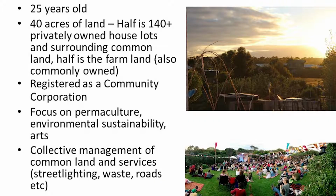south of Adelaide. So the Eco Village is actually 25 years old. I didn't realise it was this old when I was looking this information up, but it's been a long process of development. The village is 40 acres of land, half of which is devoted to houses and common land around the houses. And then half of it is also a dedicated farm.